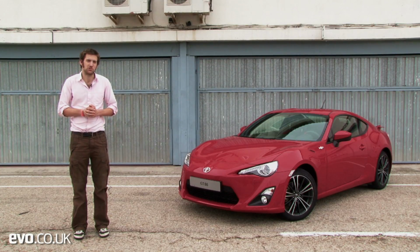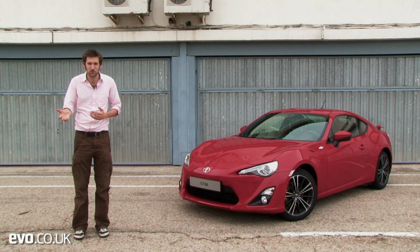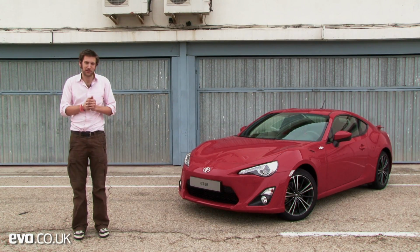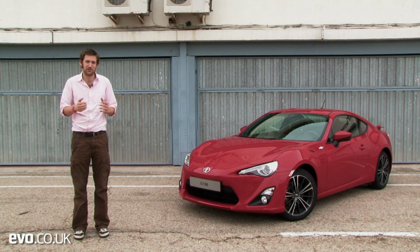So what conclusions can we draw from our time with the GT86, brief though it was? Well, obviously it's not a road drive, so we won't talk about steering feel and all that sort of thing, but it's a huge amount of fun. It's a smaller car than I was expecting, but for £25,000, it'll teach you an awful lot about chassis dynamics in a rear-wheel drive car. And yeah, I love it. It's really, really good fun.